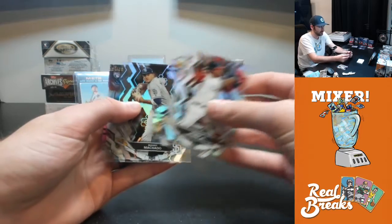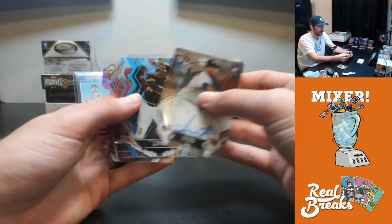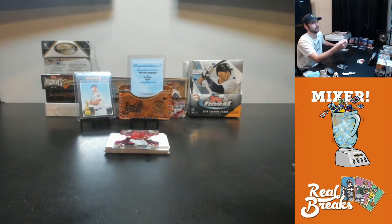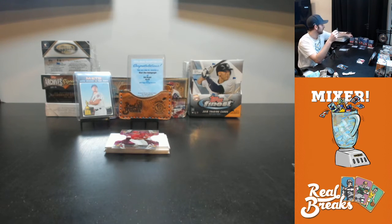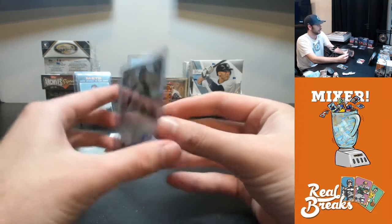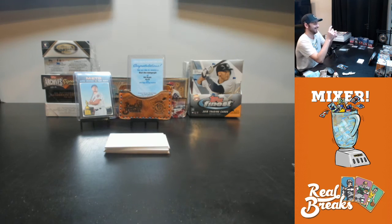Acuna, Anderson, Machado, and Framber Valdez black out of 50. Tony Gwynn blue, and Trout out of 75. So nice colored autos in here, but not the names we were looking for. Astros to Sean Beiswinger. Kevin, that's exactly it. No, it's just bright.